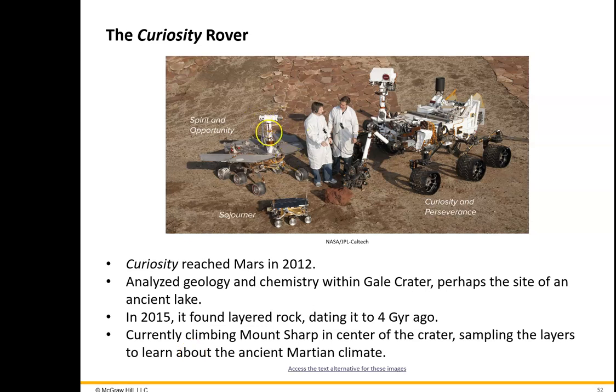In this slide, we have all the rovers that are on Mars. Some of them are not working anymore. For example, Sojourner was the first one, back in 1997. And then Spirit and Opportunity were these twin rovers. Opportunity lasted for a long, long time.